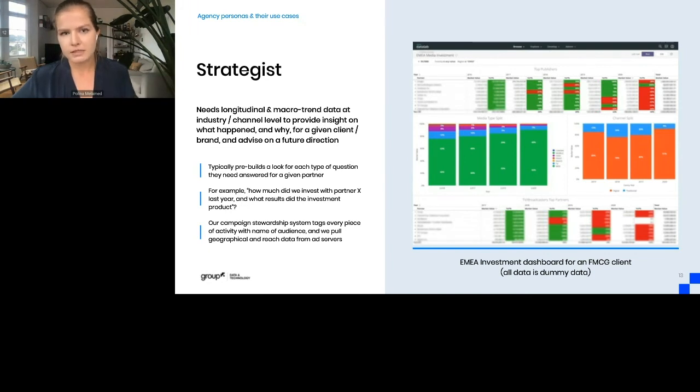So because our campaign stewardship system that I mentioned basically tags every piece of activity that goes live at the agency, we're able to slice and dice the data from the very granular placement level up to industry, client, quarter, year level, whatever it is. The strategists would usually, as I said, only do this maybe once or twice a year. So they're not very frequent users. However, when they do get access to this data, it's very, very value adding to them because there isn't really another place where they could access something like this.